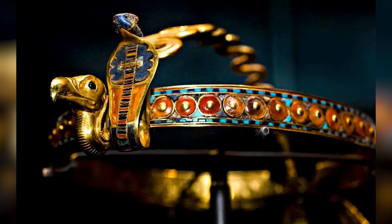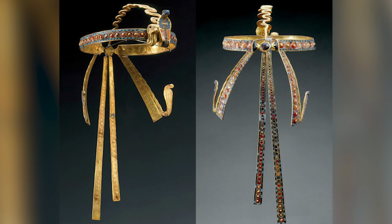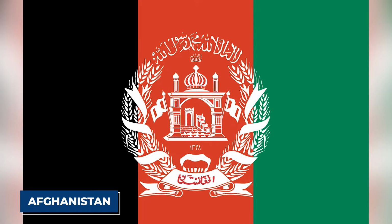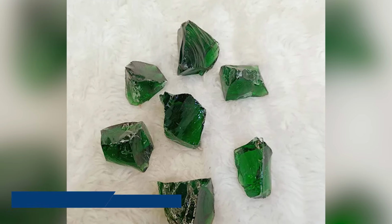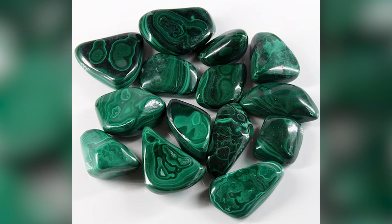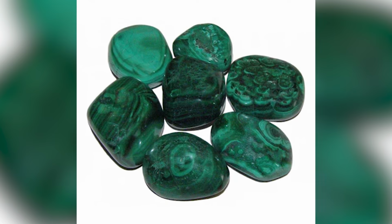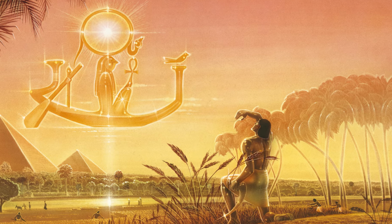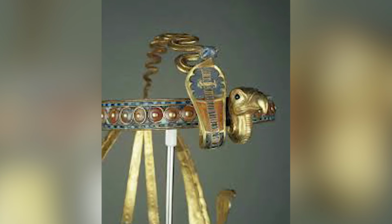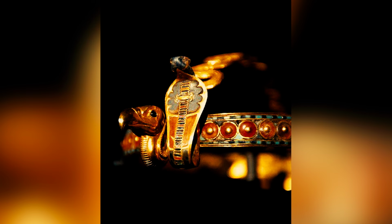Crafted from gold and enhanced with inlays of colored glass, lapis lazuli, obsidian, and malachite, the diadem exemplifies meticulous craftsmanship. Lapis lazuli, a prized deep blue stone, was often imported from Afghanistan. Obsidian and malachite were also valued for their beauty and used extensively in jewelry and decorative arts. The intricate design and harmonious combination of materials underscore the importance of the pharaoh's status and the belief in his eternal divinity. Gold, associated with the sun god Ra, symbolized the imperishable nature of the king's soul. Beyond its aesthetic appeal, the diadem reflects ancient Egypt's religious and cultural beliefs, emphasizing the divine right to rule and the need for protection in the afterlife.